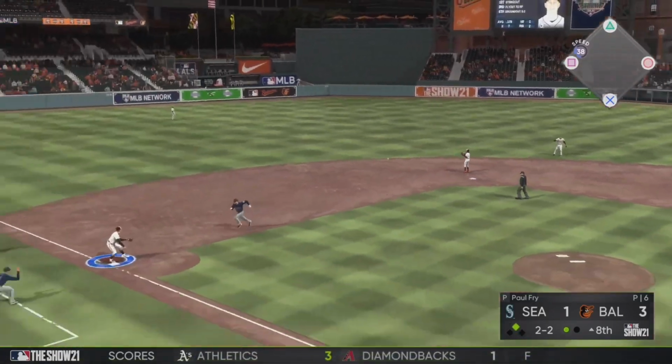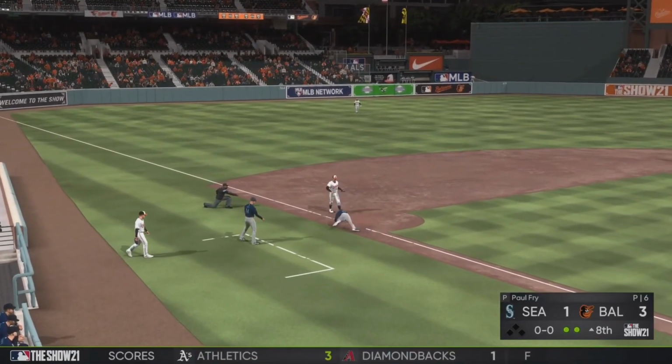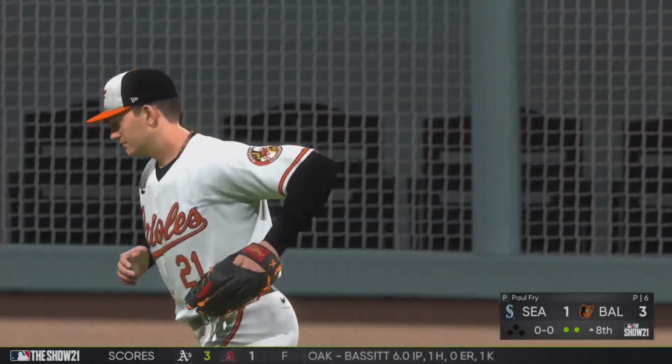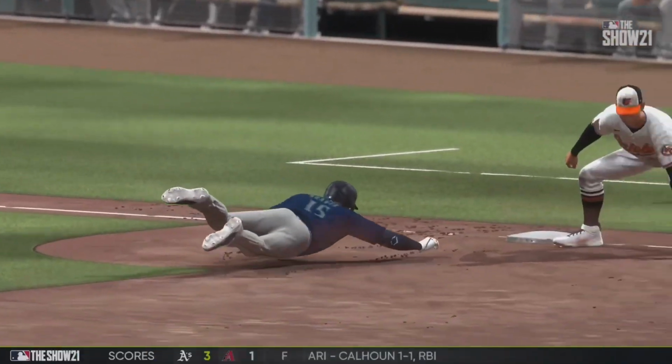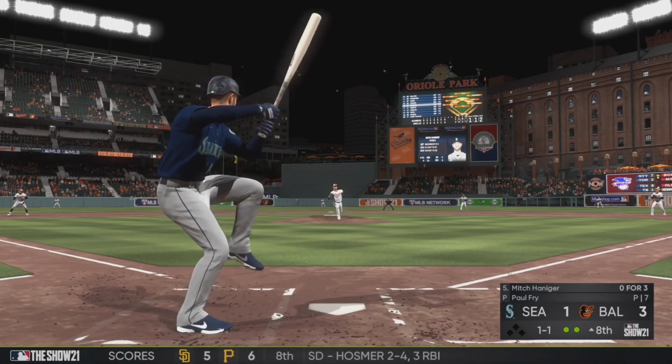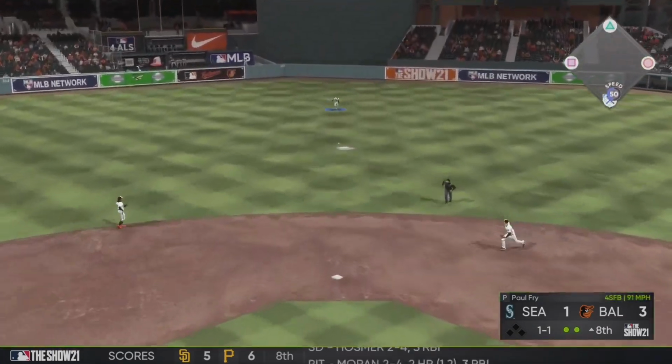Seager rounding second, heading to third. The throw from Urias is in time. Part-time ball player, full-time sniper. Hayes to Urias to the third baseman, Rio Ruiz. Aggressive base running there from Kyle Seager, and it definitely does not pay off.